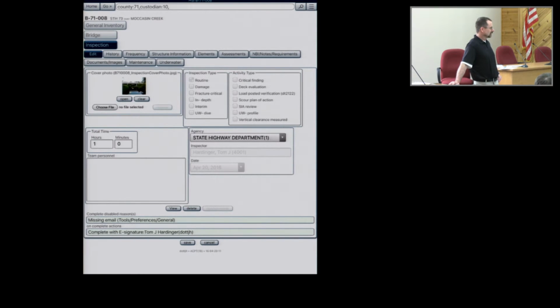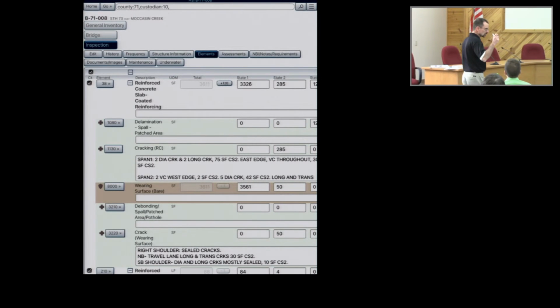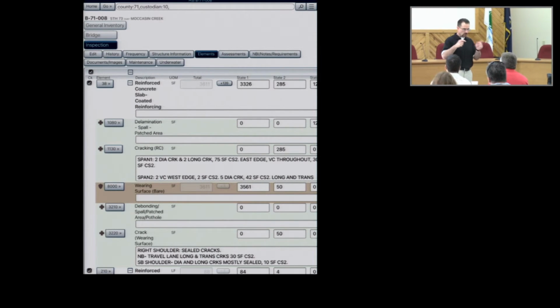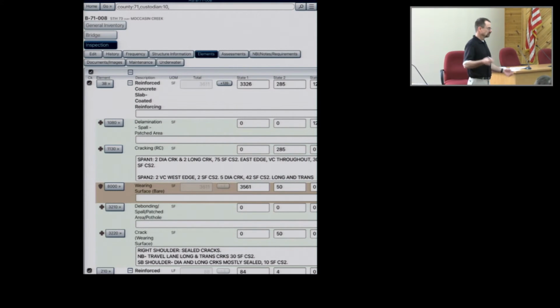If you are in the middle of a report doing it electronically and you lost reception, does that? It should be saving as you switch screens. Say I'm in the documents, and as soon as I go to elements, it saves that. So you're only going to lose a little bit from whatever time you switch tabs. Or you can hit the save or the refresh.